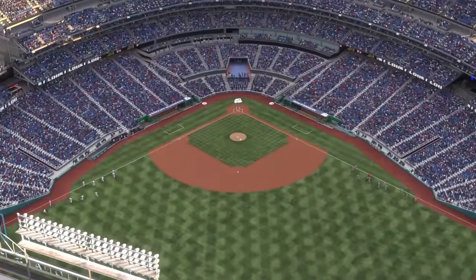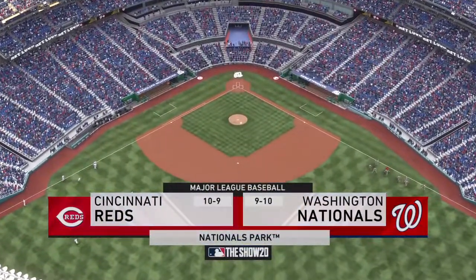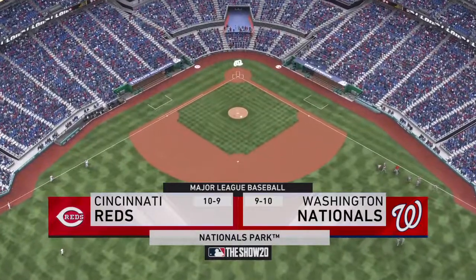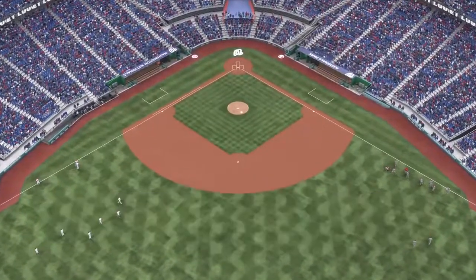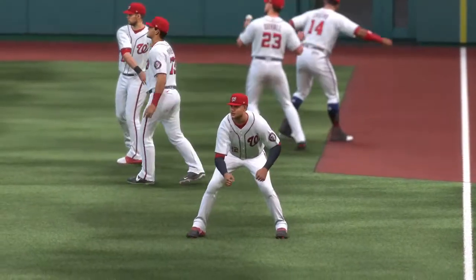We are under the lights this evening as we get you set for another edition of Baseball on the Show. Ought to be a good one here between the Cincinnati Reds and the Washington Nationals. It's Nationals baseball next on the show.